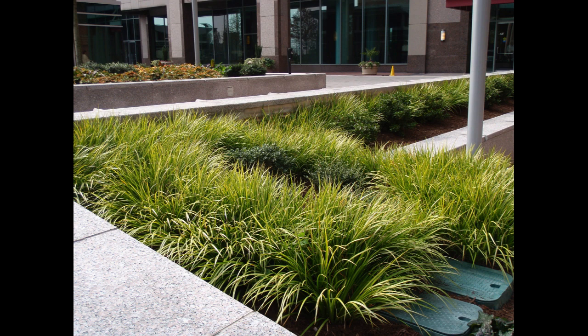Acorus ogon is a great option that provides solutions for managing stormwater runoff in regions like the Midwest. Whether it's used in rain gardens, to control erosion, in bioswales, or along stream banks and pond margins, this versatile plant offers more than just function. It also adds and enhances the beauty of your landscape.